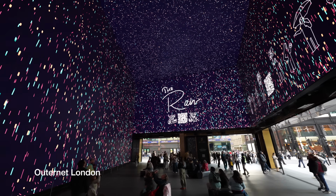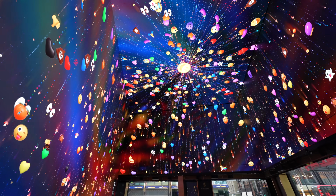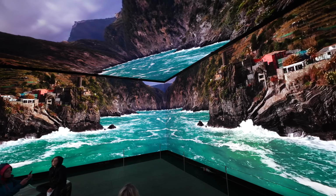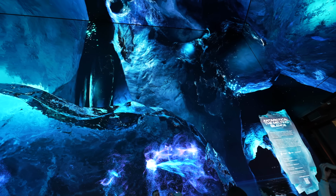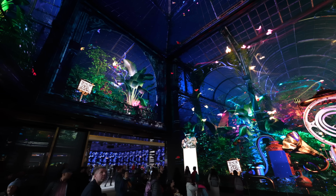Next up, Outernet is one of London's most high-tech attractions with massive floor-to-ceiling digital screens displaying immersive art, music, and interactive media. It's free to enter and it's a fun, futuristic stop that's worth seeking out.